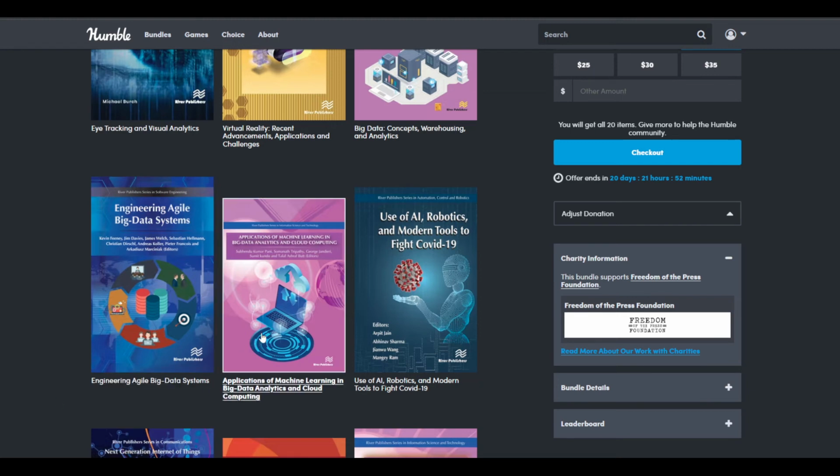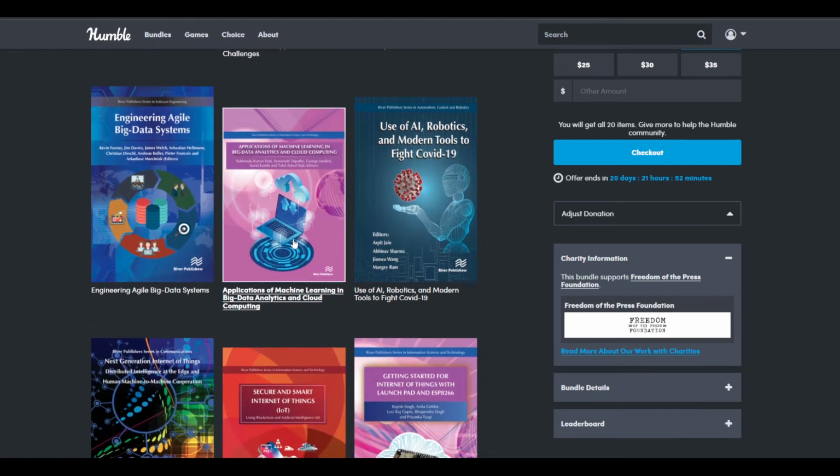Next, we have the application of machine learning in big data and cloud computing. This is normally $101.54. This book will describe the concepts necessary to understand current machine learning issues, challenges, and possible solutions, as well as upcoming trends in big data analytics.